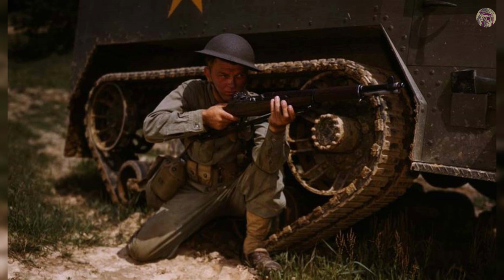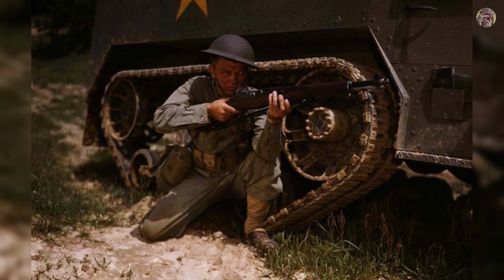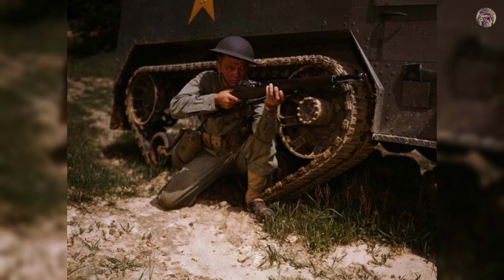An American soldier trains at Fort Knox. Fort Knox, Kentucky was the primary training center for the U.S. Army's armored forces, where soldiers were taught how to operate and maintain tanks and other armored vehicles.